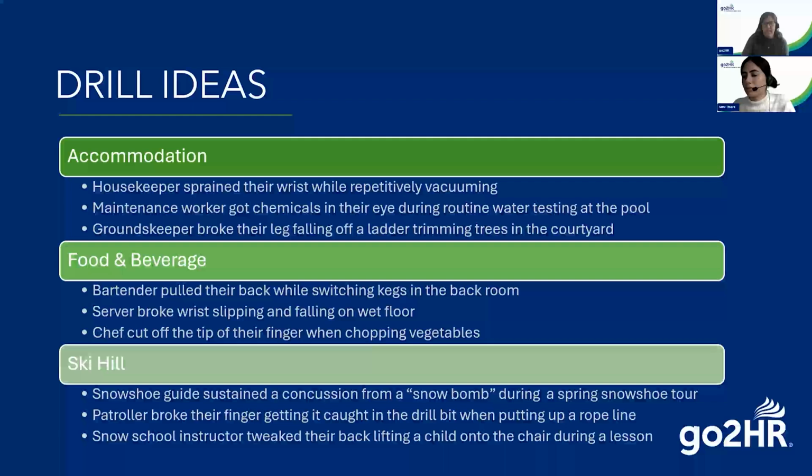And then lastly, my favorite place to be, the ski hill. A snowshoe guide gets a concussion during the spring snowshoe tour because a snow bomb fell from a tree and hit them on the head. Okay, so now you have a group of participants in a remote location with a leader that needs assistance, probably a leader who needs to be replaced with someone else.